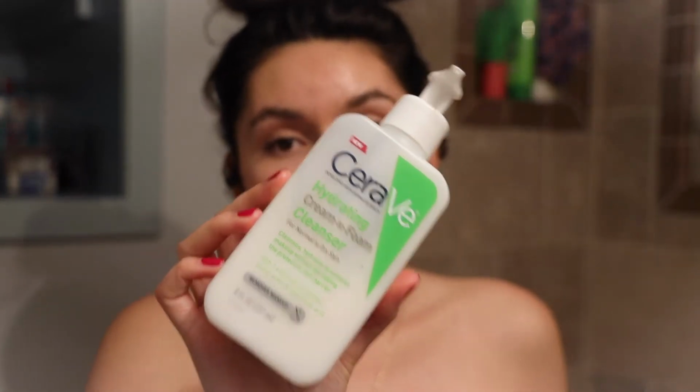But like I said, if I feel like I've just got a shitload of makeup on, I want to get all of it off, and I'm probably doing some sort of exfoliating acid with all of this, then I'm going to use this CeraVe wash.